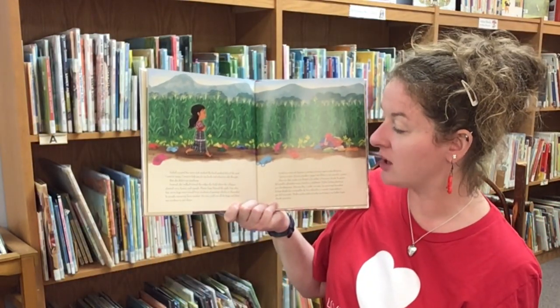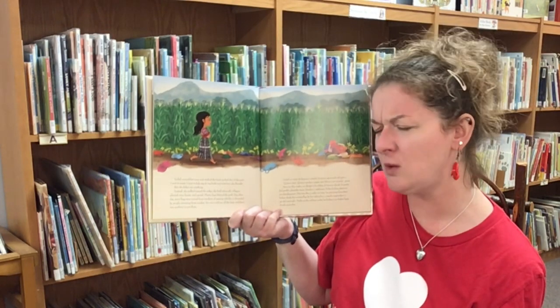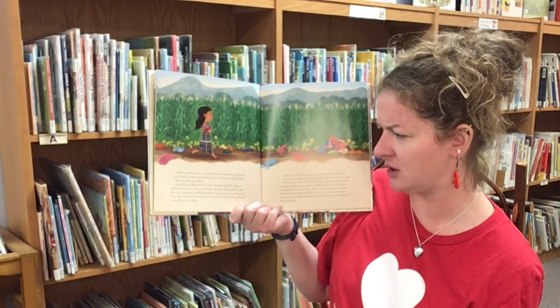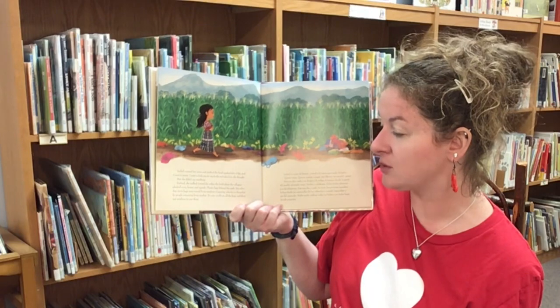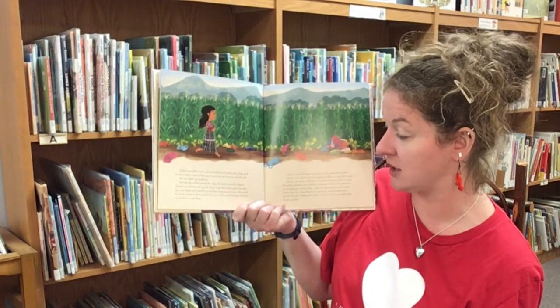Ishel crossed her arms and studied the hard-packed dirt of the yard. I want to weave. I want to help pay for my books in school, too, she thought. But she didn't say anything. Instead, she walked towards the milpa, the field where the villagers planted corns, beans, and squash.